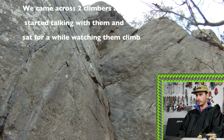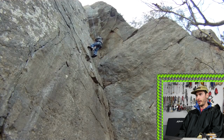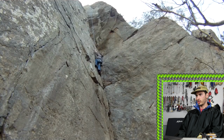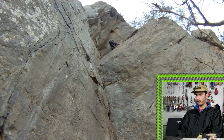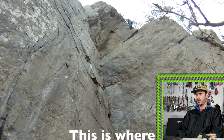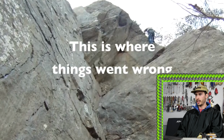Top rope up this corner, falling. Well, at this point, it's good etiquette to go right back down to the start, but it looks like he's just gonna hang dog it and continue from where he fell. Okay, now it looks like he's heading around that corner. When you head around a corner, you want to make sure you don't get your rope cut on an edge or a corner or anything like that when you take a fall.